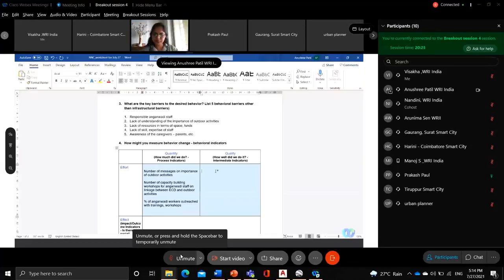We can check recall from the Anganwadi workers. We can say the percentage of Anganwadi workers who can recall the message. Yeah. Right. This is similar to what Uttara also gave as an example, that once you tell them the importance of this, it's also important to go to them and understand whether they have understood it or they remember it. So we really know that it made an impact. Any more?